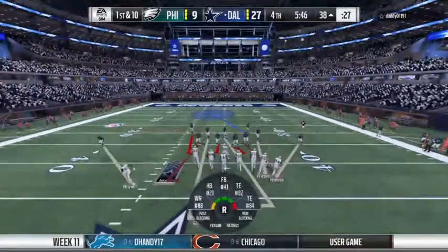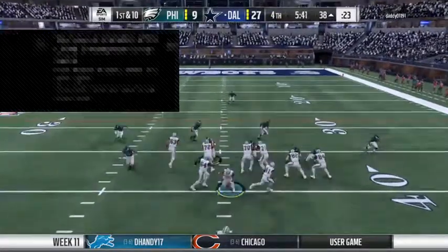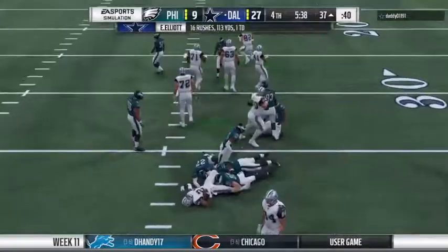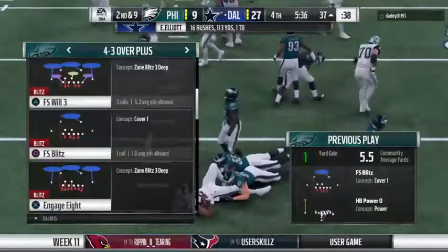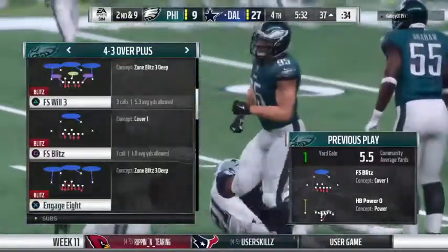Continue to possess the football, gain some yardage, and put the onus on the defense. Do they have to use timeouts? What are they going to do to stop you? You're taking charge. And a short gain there down to the 37-yard line. Just a yard on the pickup there, and it'll bring up a 2nd and 9.